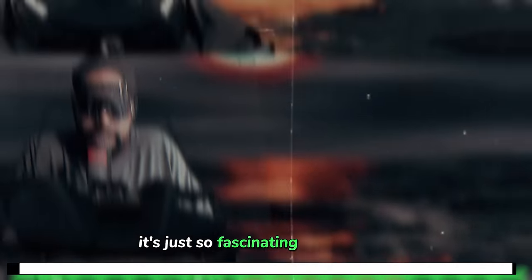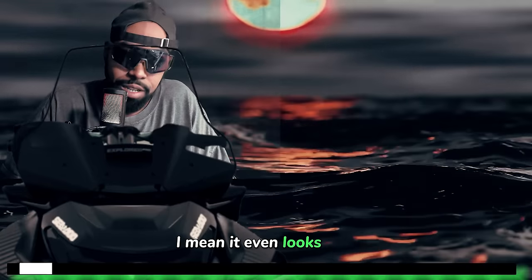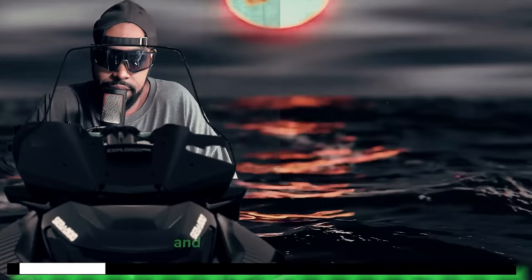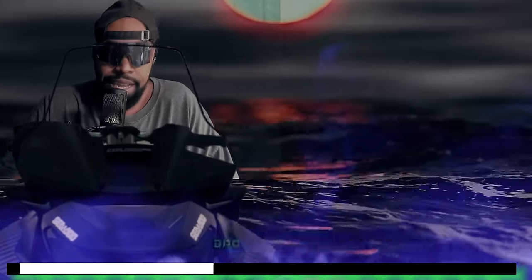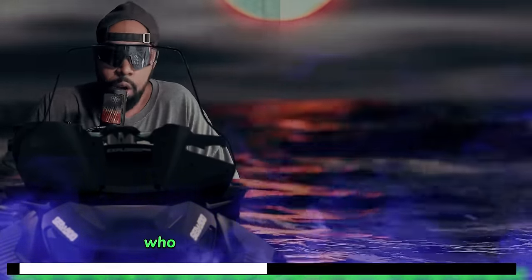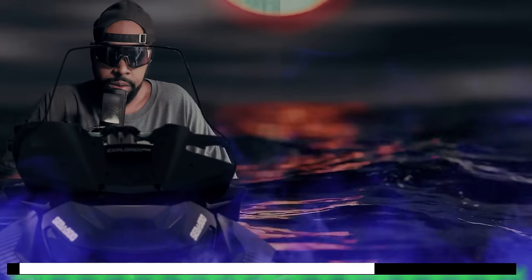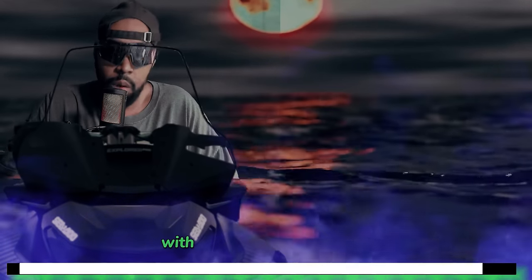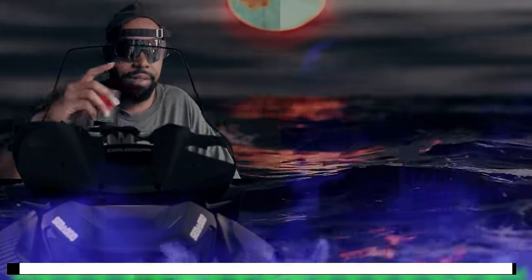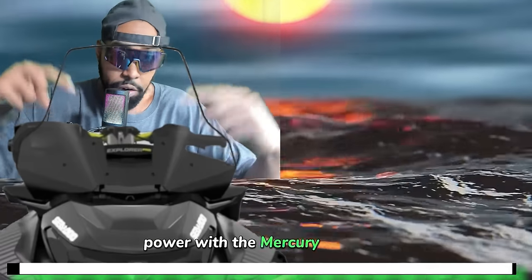It's just so fascinating to think that vehicles were powered by mercury rectifiers. I mean, it even looks cool. Who wants to go to the gas station and spend all that money? I'd rather just slap on some mercury rectifiers and get moving. Who knows what type of vehicles these things could possibly power and where they're at now. Where do you think they're at now, and what type of vehicles do you think they were capable of powering with these mercury rectifiers? Drop it in the comments below what you think they could possibly power with the mercury rectifiers.